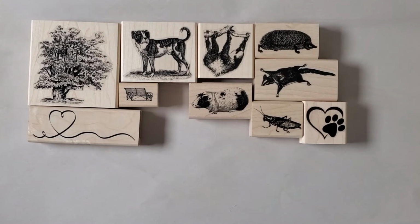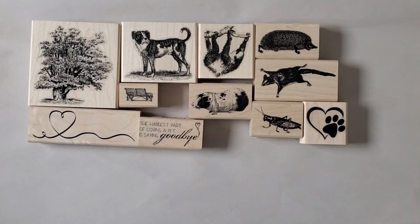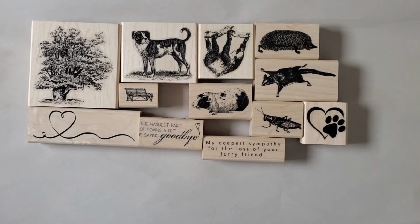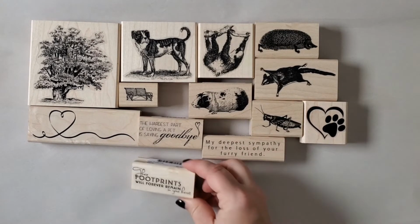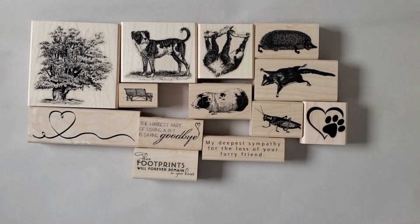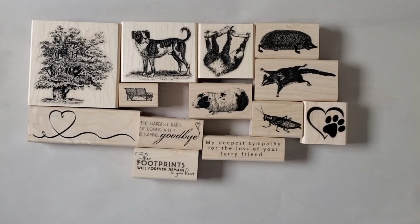And then we have our sentiments. So this says, the hardest part of loving a pet is saying goodbye. My deepest sympathy for the loss of your furry friend. Their footprints will forever remain in your heart. And that's it.